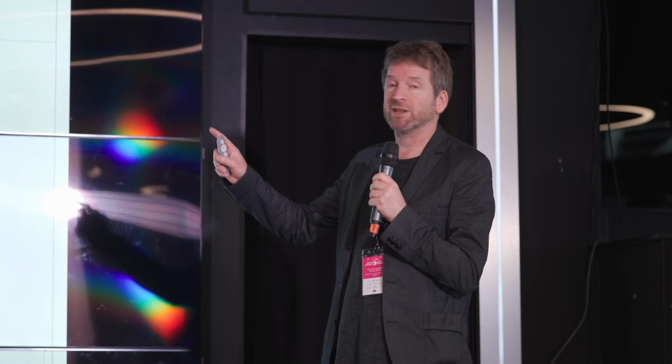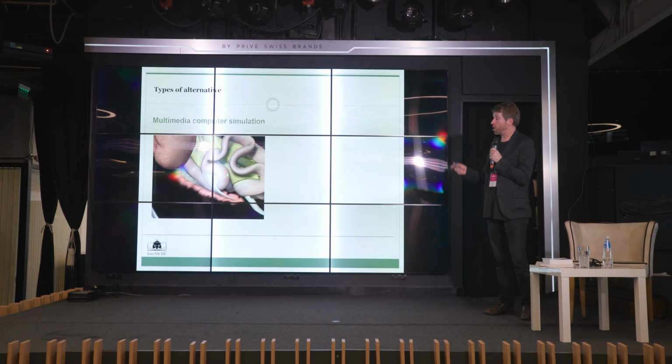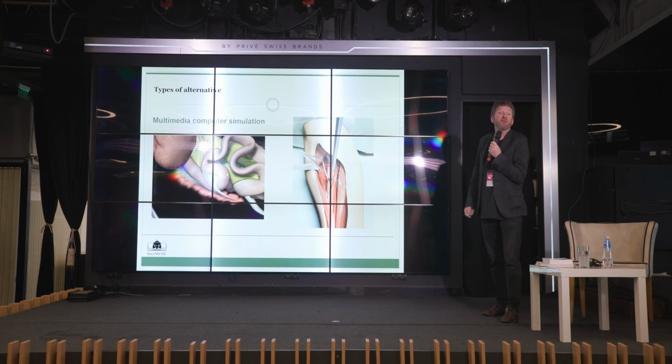You have animations such as the glass horse, where you can understand not just the anatomy but also how various conditions develop and grow, but also then how you can do examinations in order to identify various pathologies. And hopefully I'll be able to demonstrate some of this tomorrow. And you have apps where you can, on your phone, revise certain clinical skills and surgical procedures before an examination, for example.